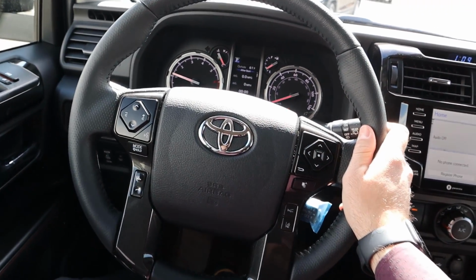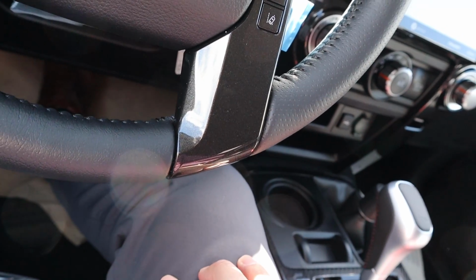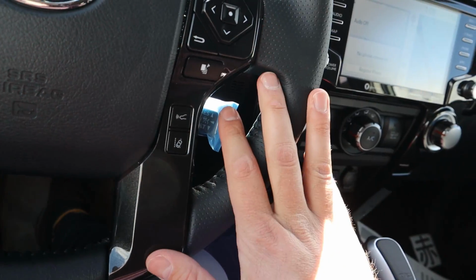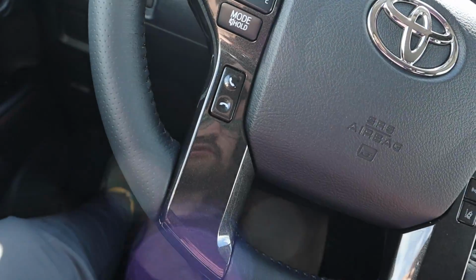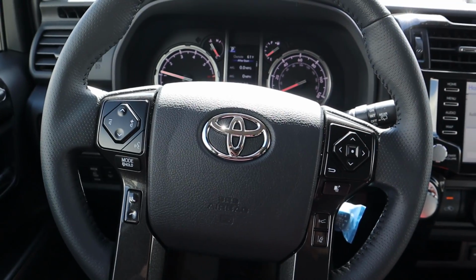Now here is our steering wheel. You've got leather here at the top and at the bottom, and then you can see with the metallic gray trim. And then again, perforated leather here on the side. We've got our controls for like the cruise control. We've got controls for the center stack, volume controls, voice command controls, phone controls as well. Turn signal light stock, windshield wiper stock, and there's the steering wheel.